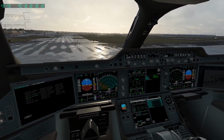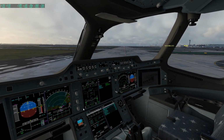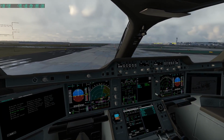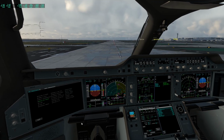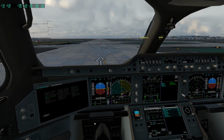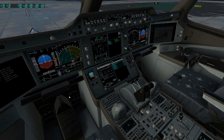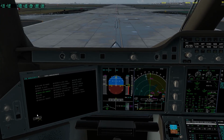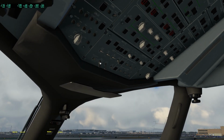Climb and maintain 17,000. Southwest 1100, turn left heading 040, descend and maintain 4,000. Left 040 and down to 4,000, Southwest 1100. Hold.